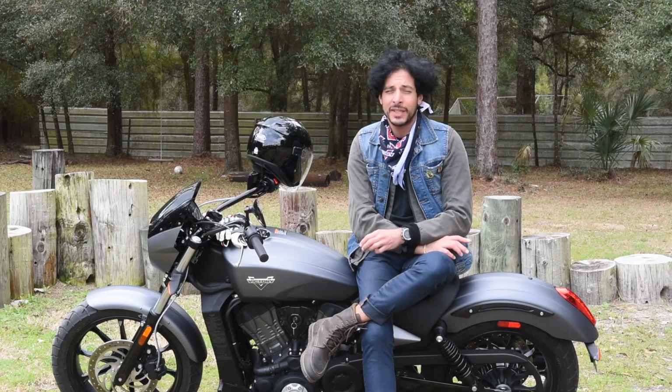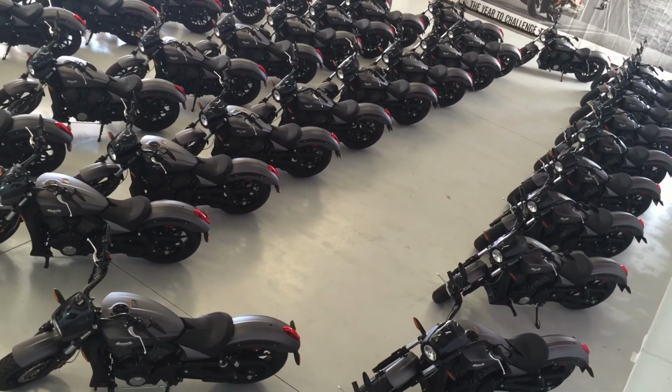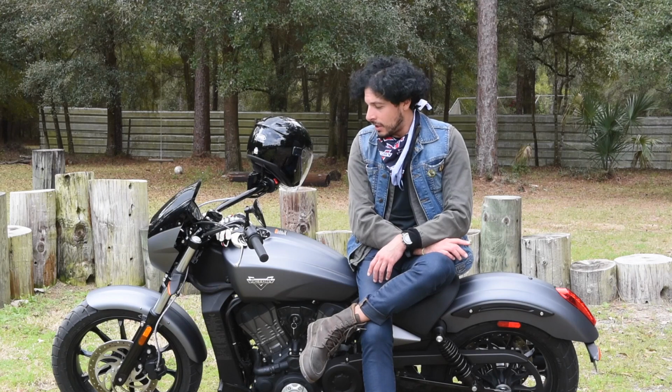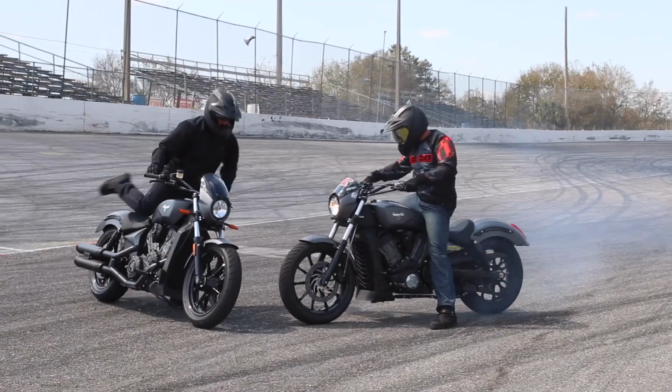I mean, it lists for $10,500 and comes with a 2-year warranty, and you're not going to find a better bike within that segment with this much performance, that little amount of weight, and that much fun.